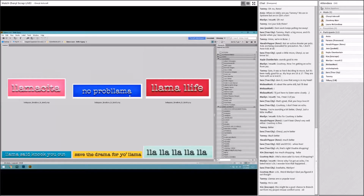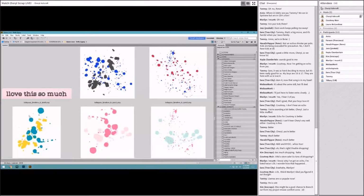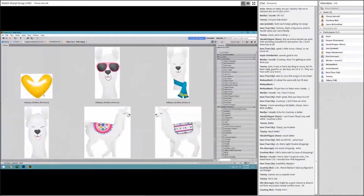Save the drama for your llama. Llama said knock you out. What? I love it. Llama said knock you out.